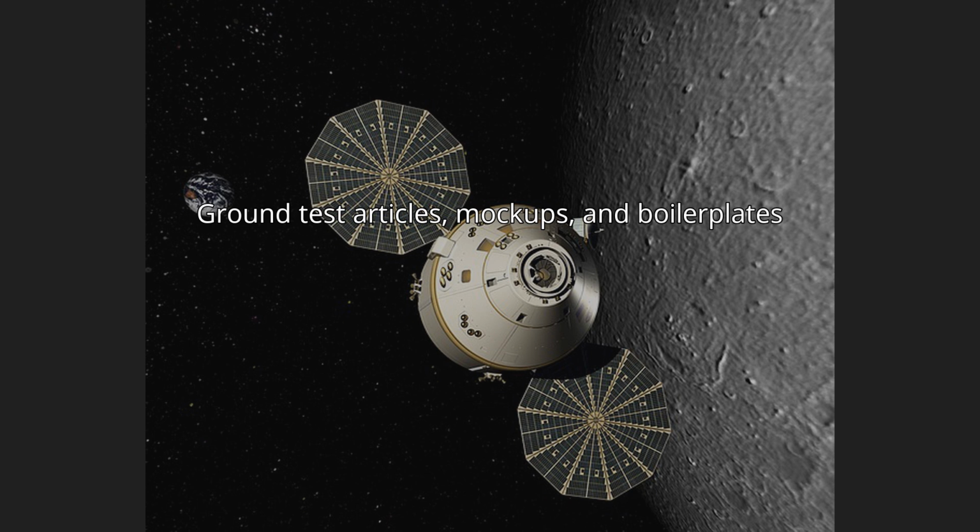The LAS was fully functional. The boilerplate was recovered. Ascent Abort 2 and Orion boilerplate was used for the Ascent Abort 2 flight test. The LAS was fully functional. The boilerplate was discarded. The boilerplate test article, BTA, underwent splashdown testing at the Langley Research Center.